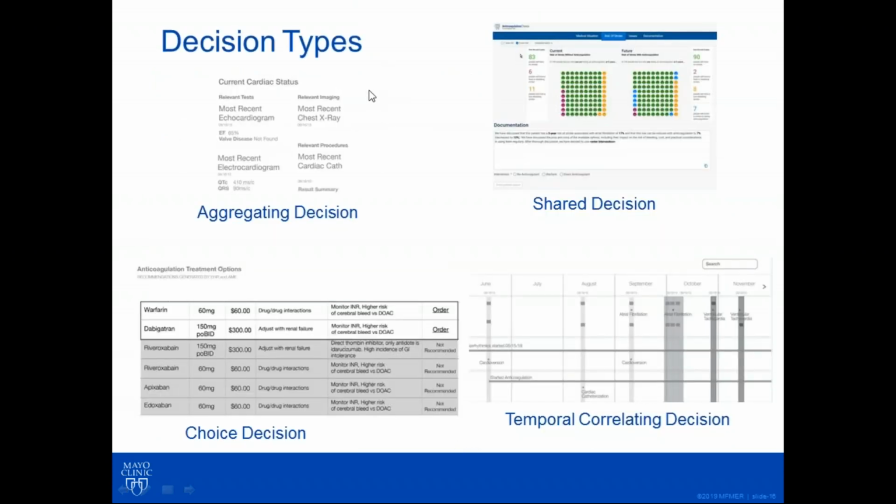Again, these are a little bit hard to see on a smaller screen. I hope you all are looking at a bigger screen than I am.